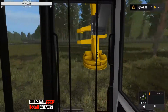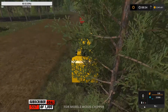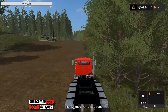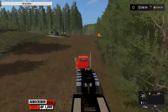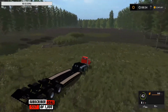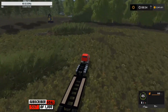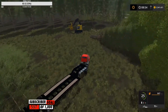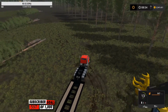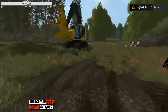Alright, well, I think that's going to be it for this spot. And I'll tell you what, since we're so far back here, let's see if I can find where I've got, there it is. I thought I had left it over here somewhere. I'm just going to go ahead and drive the little boy back there, because in this game there's not really any mud or anything getting hung up on, so we'll just drive back there. Get that unhooked. And let's load up the feller buncher.